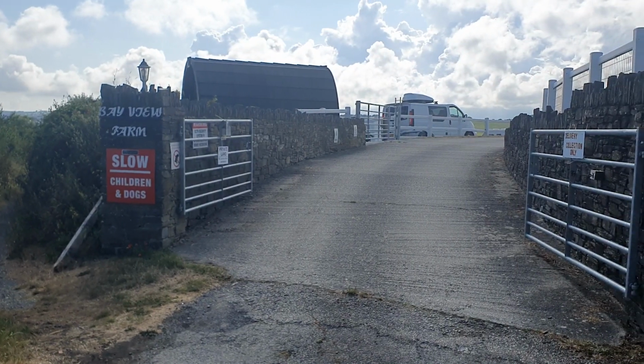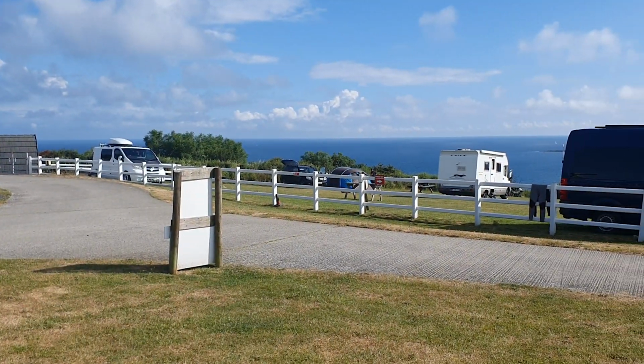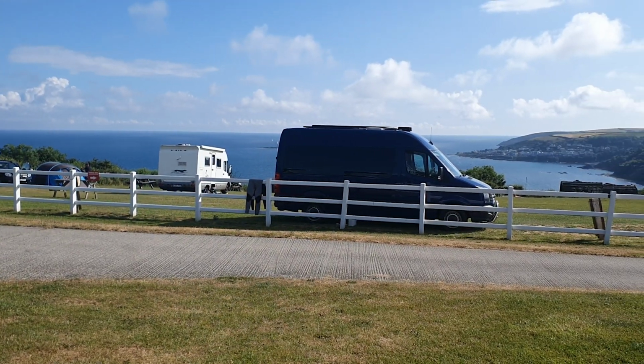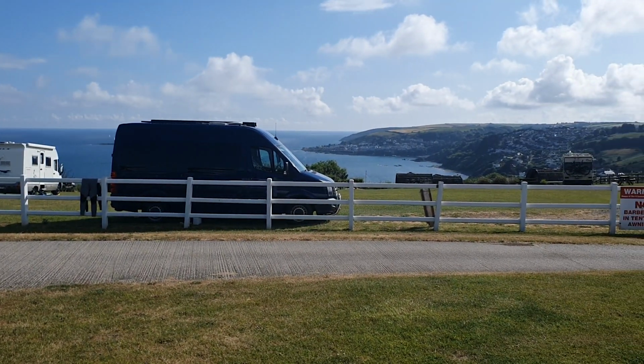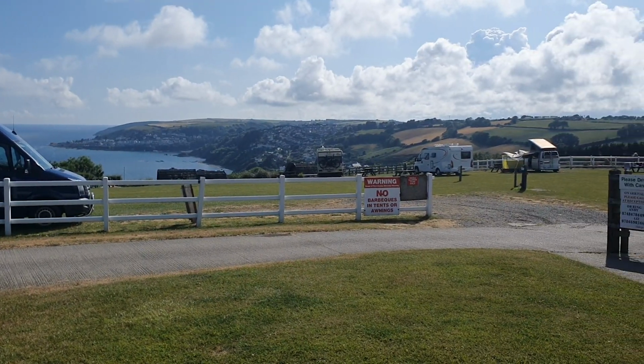Well, now we've had dinner, let's have a look round the site. This is the entrance from that narrow approach road. And this is the main camping field. It's a bit sloping, but it does have this absolutely fantastic view across the bay and over the town of Looe.